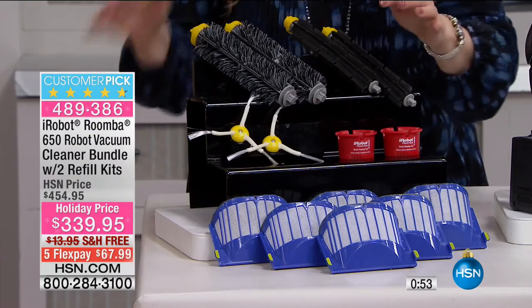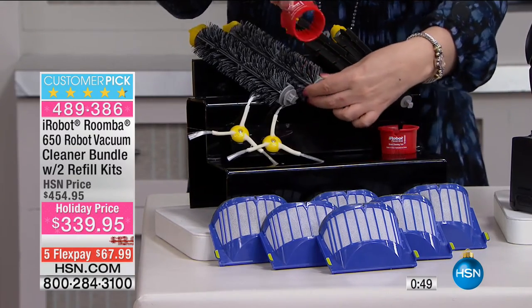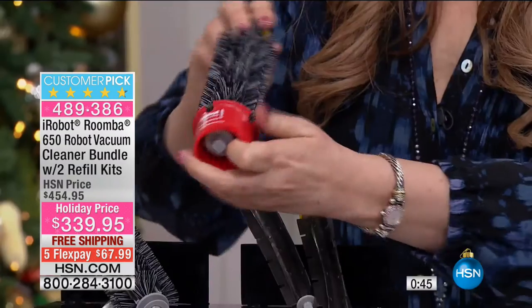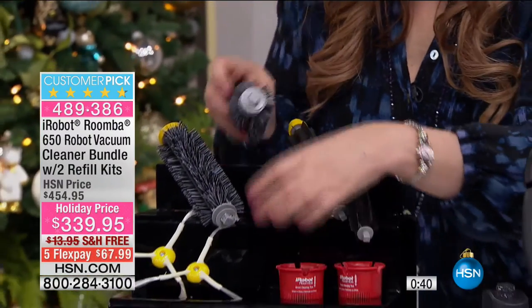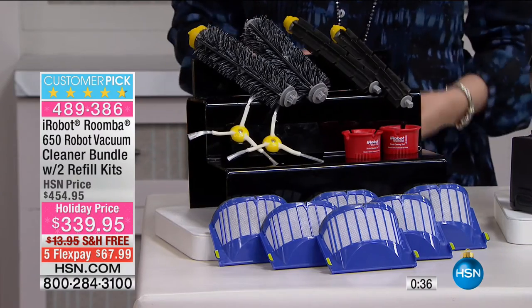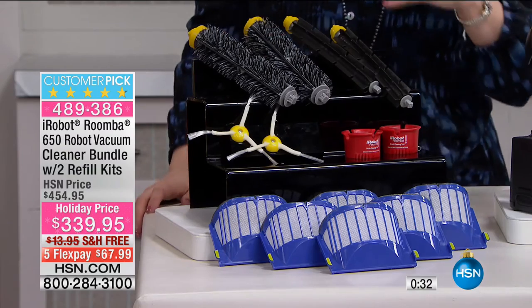Six extra filters, extra bristle brushes, extra cleaners. These are cleaners where you just take this brush and you run it through to clean it. We include two of these. We are also including extras of the edge sweepers, to get the little dust from every little corner of your house.